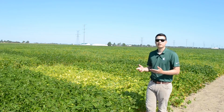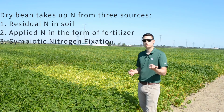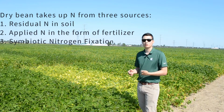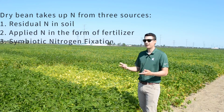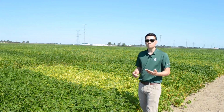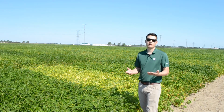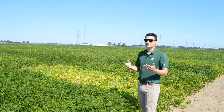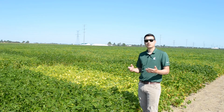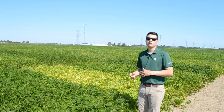So dry bean actually takes nitrogen from three sources. The first one is from the residual nitrogen in the soil. The second one is from added nitrogen. And the third is through symbiotic nitrogen fixation. Now dry bean, like other legumes, can actually fix nitrogen through symbiotic nitrogen fixation. However, there are several factors that actually affect symbiotic nitrogen fixation. And one of these factors can be drought or adding too much nitrogen.